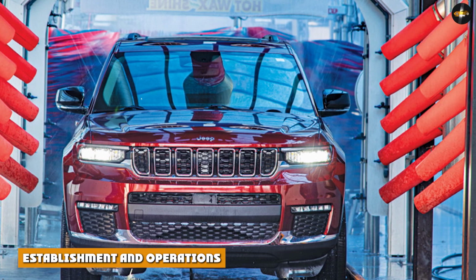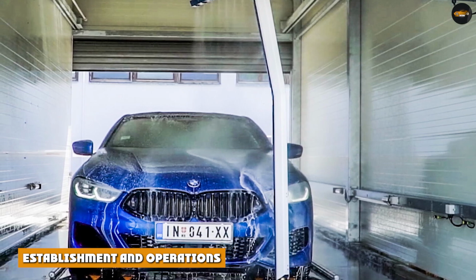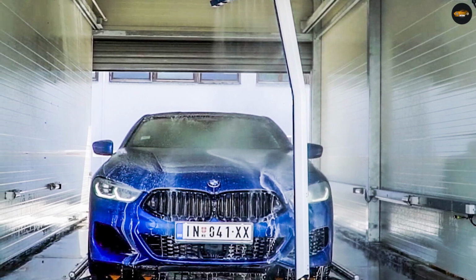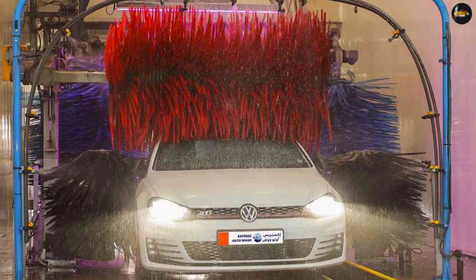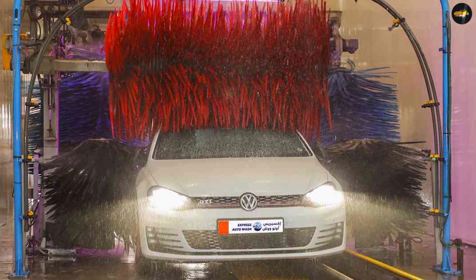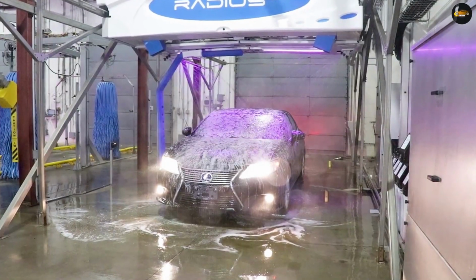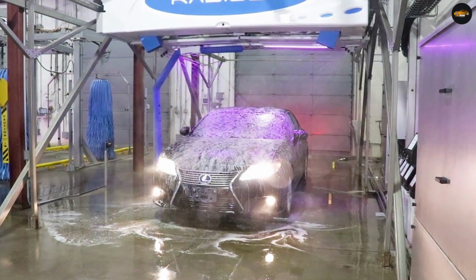Establishment and operations. Inbay car washes, whether they be equipped with cloth or a touch-free system, have the advantage of being low-profile, compact, and relatively inexpensive to build and maintain, contributing to their frequent use as secondary profit centers incorporated in auto dealerships and gas stations.